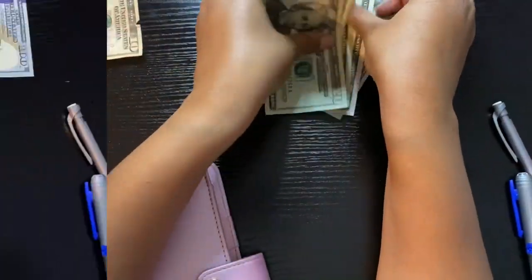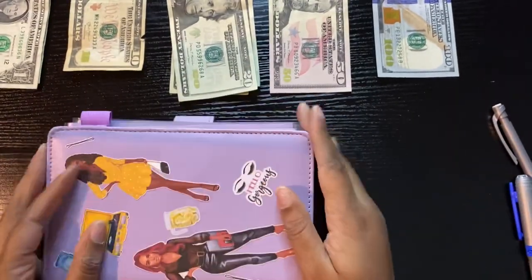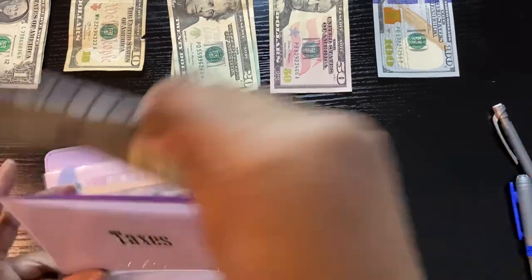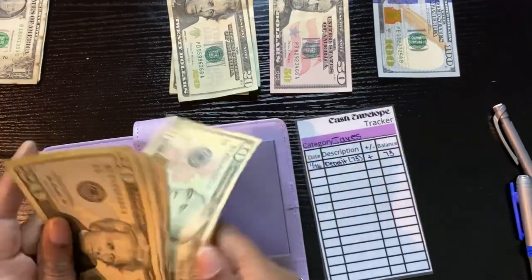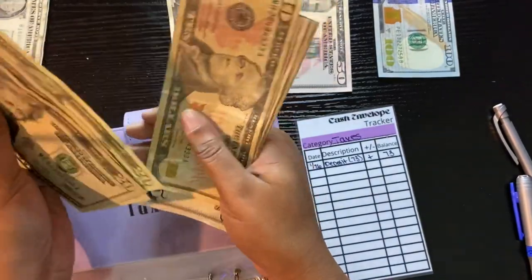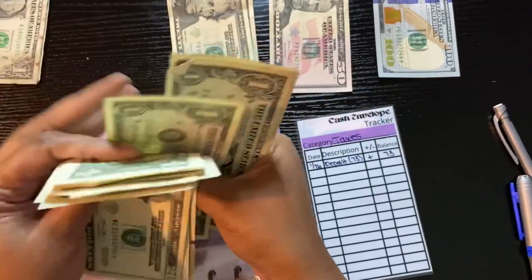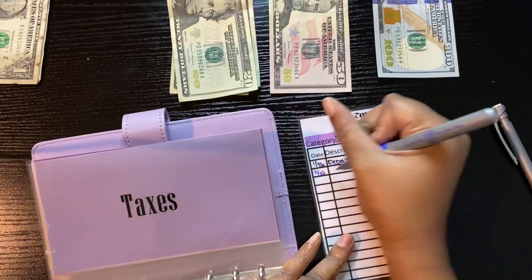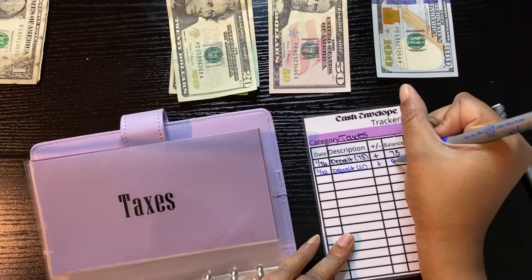Why do I have $126? All right, y'all, I figured out some of them. Taxes is supposed to get $11 from Etsy that I didn't put in there. So 10, 11 is for taxes. So now taxes has 20, 40, 60, 70, 76, 77, 78, 79, 80, 81, 82, 83, 84. So this now has $84. I figured out that one. All right. So there's that.